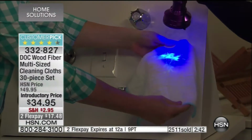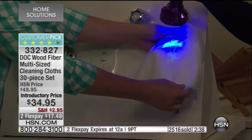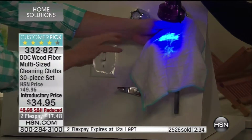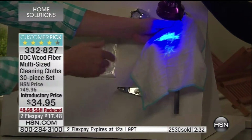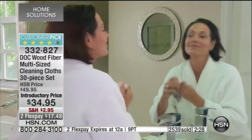It's right there on the dock cloth, and independent laboratory tested, I'm going to remove 99.99% of this just by rinsing it out in the sink. We're going to put this where it belongs, which is down the drain. Get rid of that bacteria, get rid of that dirt. That's the beauty of the dock cloth.